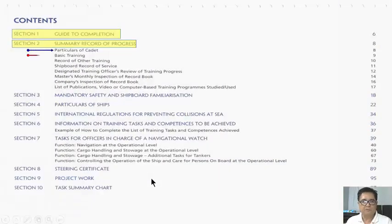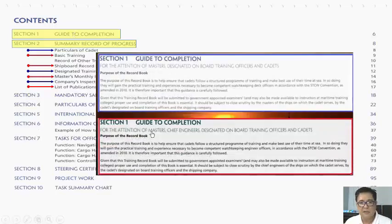So now, table of contents. This is the table of contents, the same as in the other books, but here we will just see what the pages are. This is the guide to completion. Later we will discuss it one by one. But these are the pages: guide to completion, one for deck, one for engine.